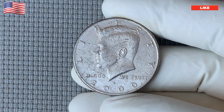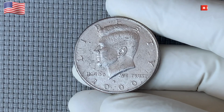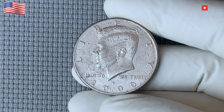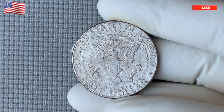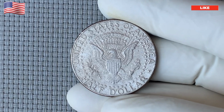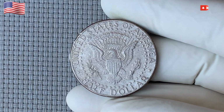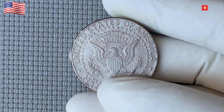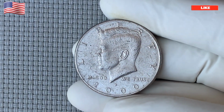Today, we're taking a deep dive into a coin that has intrigued collectors for years, the 2000 Kennedy half-dollar. This particular coin may not be as old as some of the others we've covered, but don't let its modern age fool you. This coin is worth much more than its face value. Stick around, because by the end of this video, you'll learn why this seemingly regular half-dollar could be worth a lot more than you ever imagined.